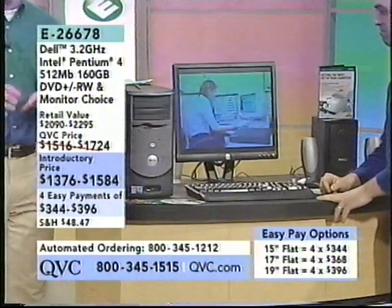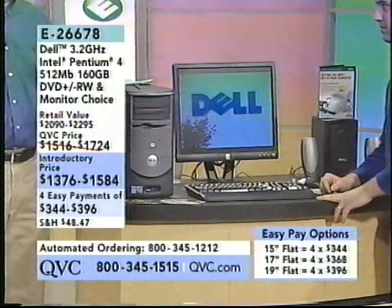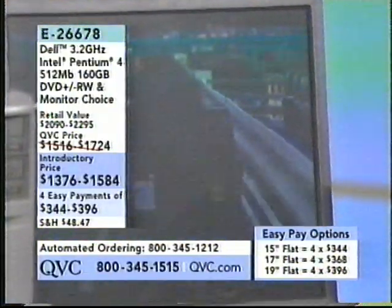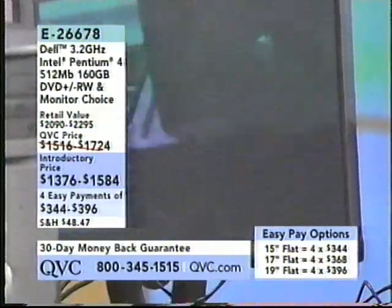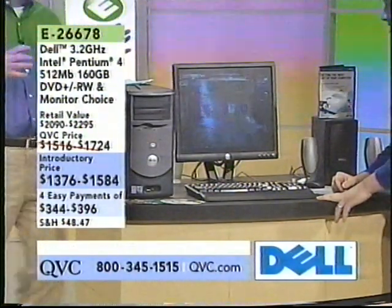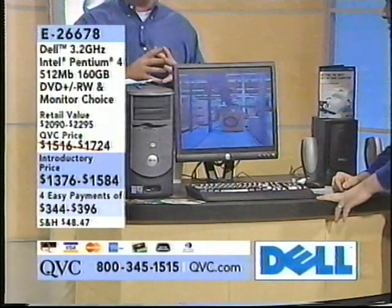E26678 for 4 easy payments. Can't do it in the 15-inch flat panel, the 17-inch flat panel, or the 19-inch flat panel. All on 4 easy payments. You can't get 4 easy payments on Dell.com. You can't get this configuration with 30-plus software titles and a lot going on. So that's the deal. But if you're a big fan of Dell, we'd love to hear you.